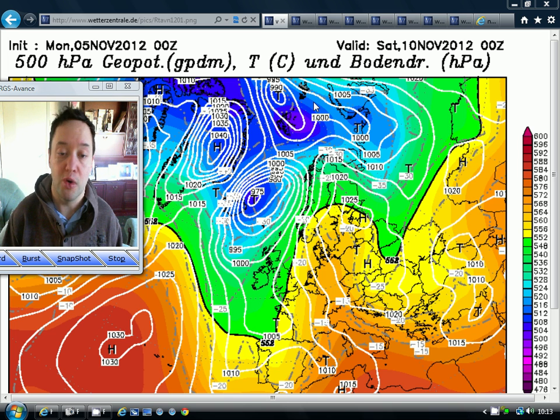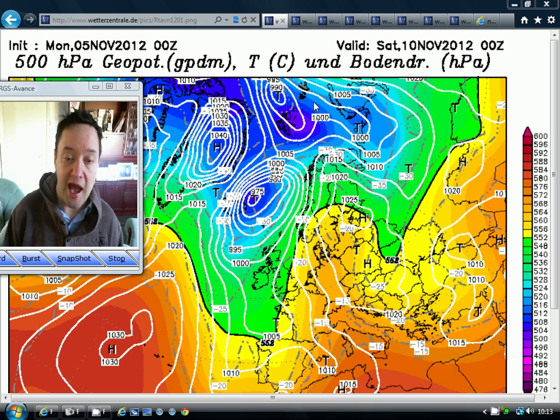Now, models always struggle with this sort of pattern, so model reliability is probably going to go out of the window towards the middle of the month. And which way it goes, whether it goes towards the block over towards the northeast or whether it goes towards the Atlantic, it's very uncertain, probably can't be called at the moment.